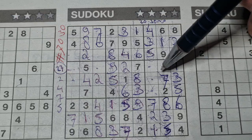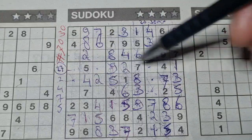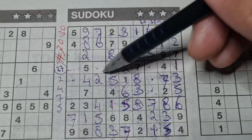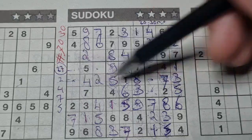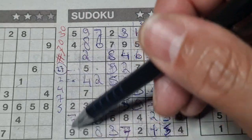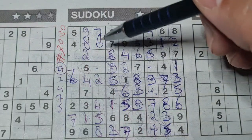Then 6 and 9. 2 missing numbers in the middle row. The 1, the 2, 3, 4, 5, 6 is missing. 7, 8, 9 is missing. 6 and 9. We have a 9 in the first column, no 9 there. 9 should be here, 6 goes there.